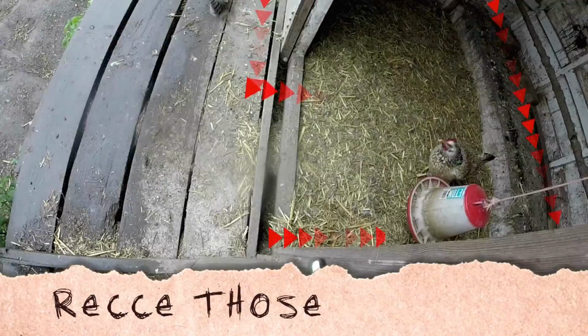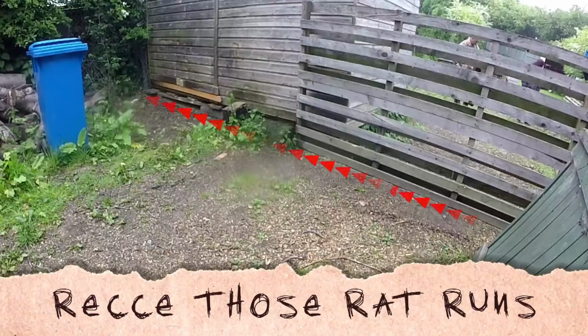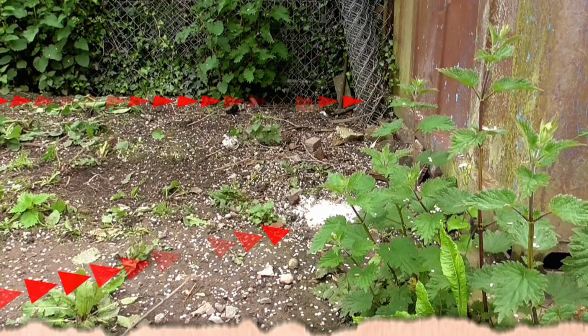Now, recce those rat runs. Figuring out the comings and goings of the rats is one thing you'll want to do. Then place any liquidized bait on these rat runs, hopefully making them pause long enough for that headshot.